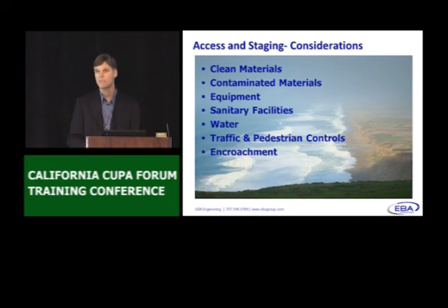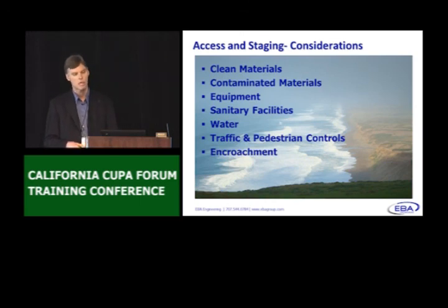I mentioned sanitary facilities because oftentimes these are old sites that are abandoned brownfields. I need to provide sanitary facilities, and I just mentioned that. Water is something that we use from the standpoint of washing these tanks, getting them clean. Traffic and pedestrian controls, I got some slides on this. Again, that's more about exclusion, permit requirements, and how you're going to do this safely.